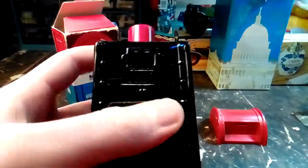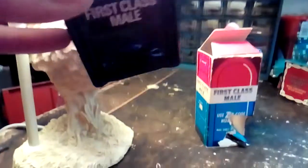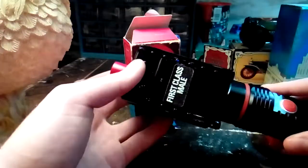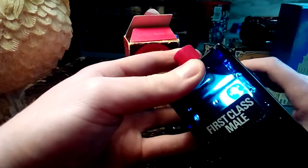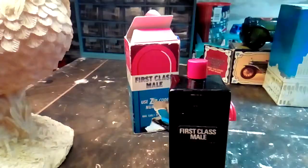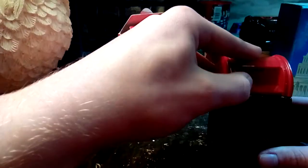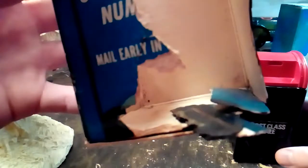This one still has the original sticker on it. You hold it up to the light, maybe you can see. I'll just get my flashlight. You can't see. I thought maybe you could see. It's blue. Got blue glass in there. You can kind of see it. But it just goes on like that. There's part of my box inside of there. Looks like it's burned up.